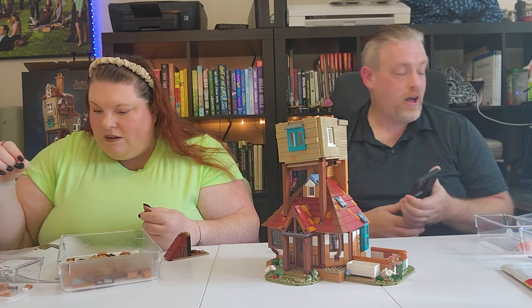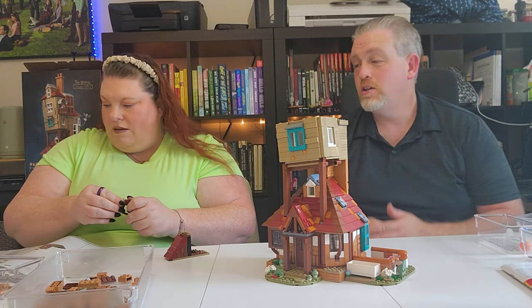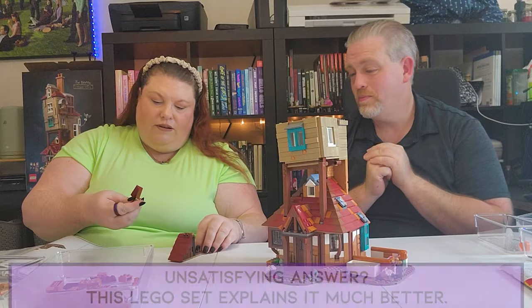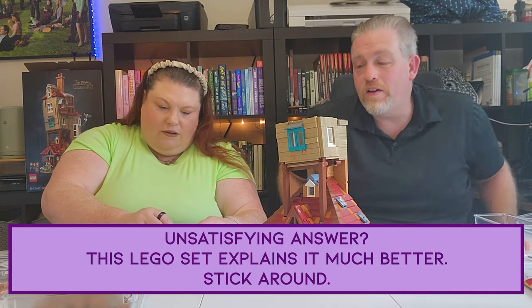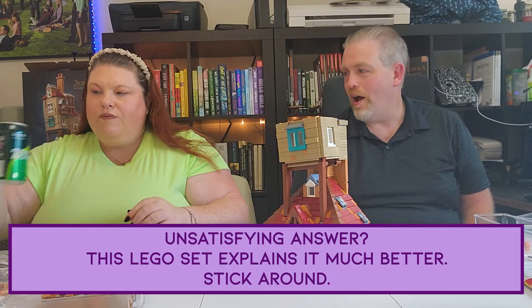Okay, so the actual reason why he has arachnophobia is because J.K. Rowling has arachnophobia. Okay. And so she's like, if I was to meet a boggart, it would also be a spider. And that's why. Gotcha.